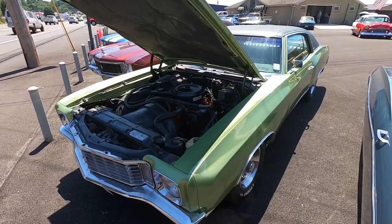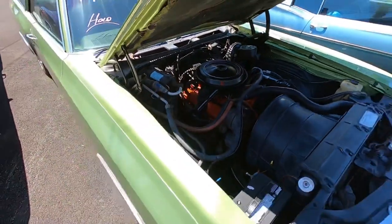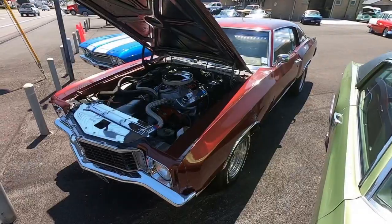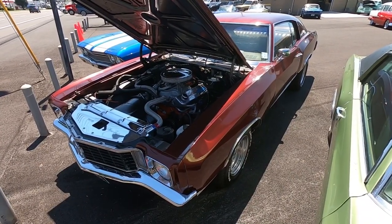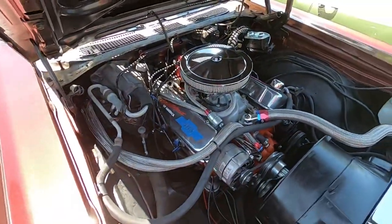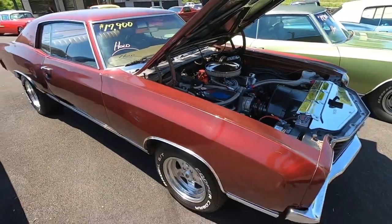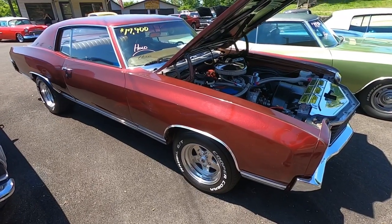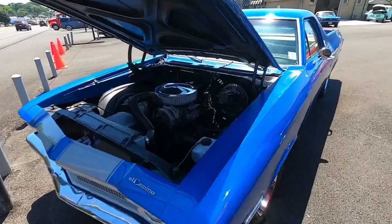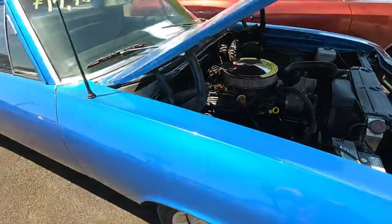A 72 Monte Carlo, the 350 under there. It looks like it's got the AC setup as well. 17.9. Another 72 Monte Carlo, but this one's got a 468 under the hood. That one's 17.9. Then we've got the 68 El Camino sitting here. This one is believed to be a 350 under the hood with an AC setup. And that one's 17.9 as well.